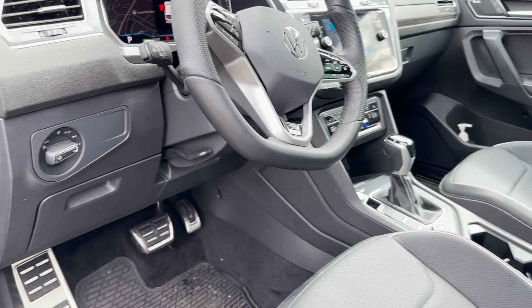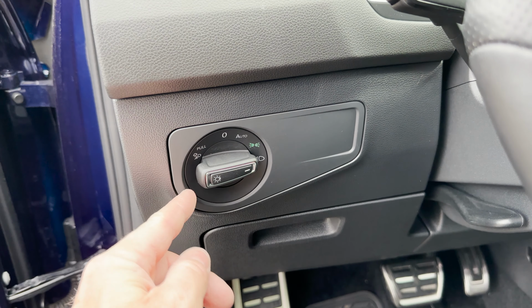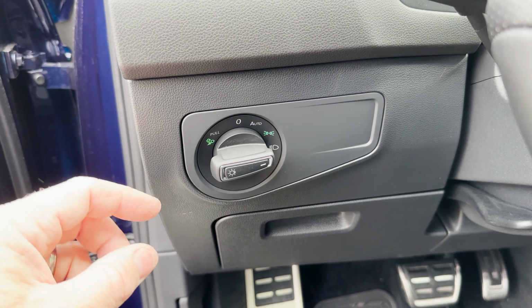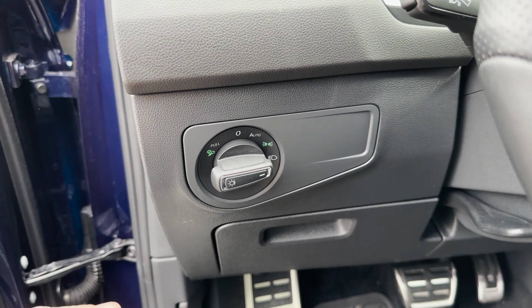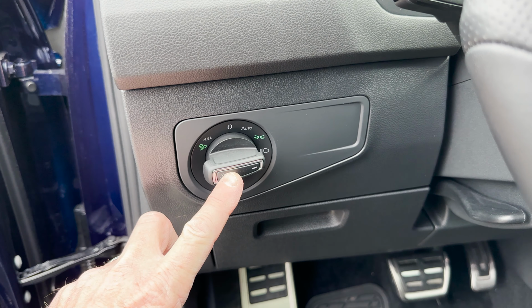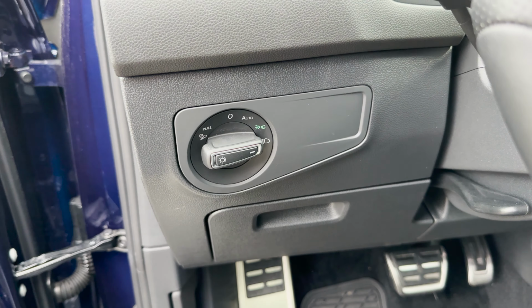All right, so over here, look at the lighting. Now we've got the lights on, auto lights, but over here, poor weather lights, you pull. That way it shows better or farther and a little bit brighter in case of adverse conditions, and when we want to turn them off, boom. Poor weather lights, super cool.